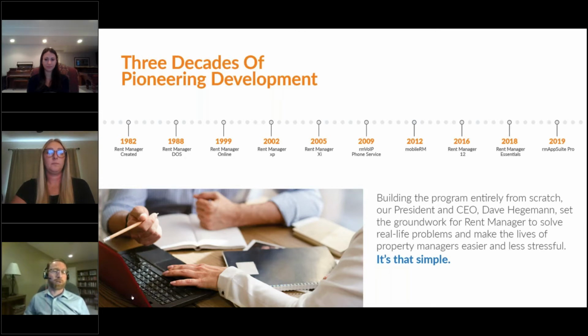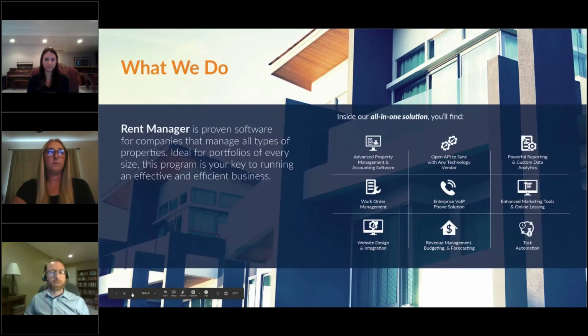So what does Rent Manager do? On the next slide, there's a number of things that I'd like to point out. At its core, Rent Manager is accounting software, right? Accounting software made for property management. So all of your AR, AP, managing vendors, things like that are in our software, obviously. Business operations, things that you need to keep control of, looking at reporting, different metrics and things like that.